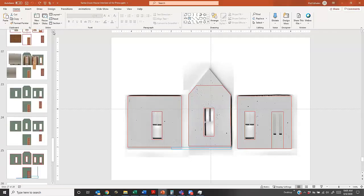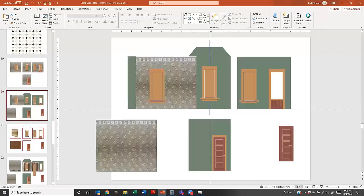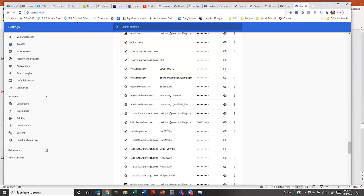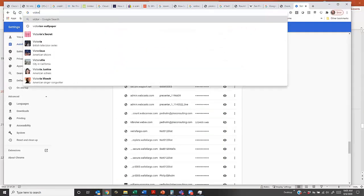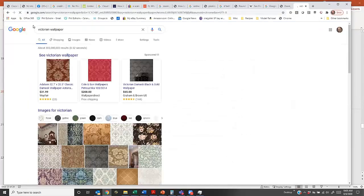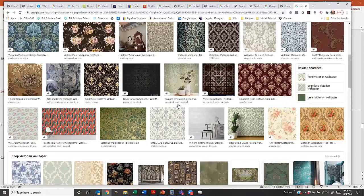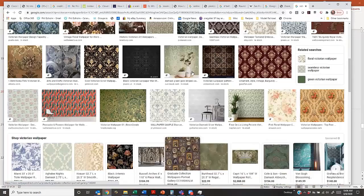So now, let me go up here. You can now begin to put objects into this. If you look at this object here, the way you find something like that is you go in and search Victorian wallpaper, and then look in images. What you'll find in images is all these beautiful images of Victorian wallpaper.